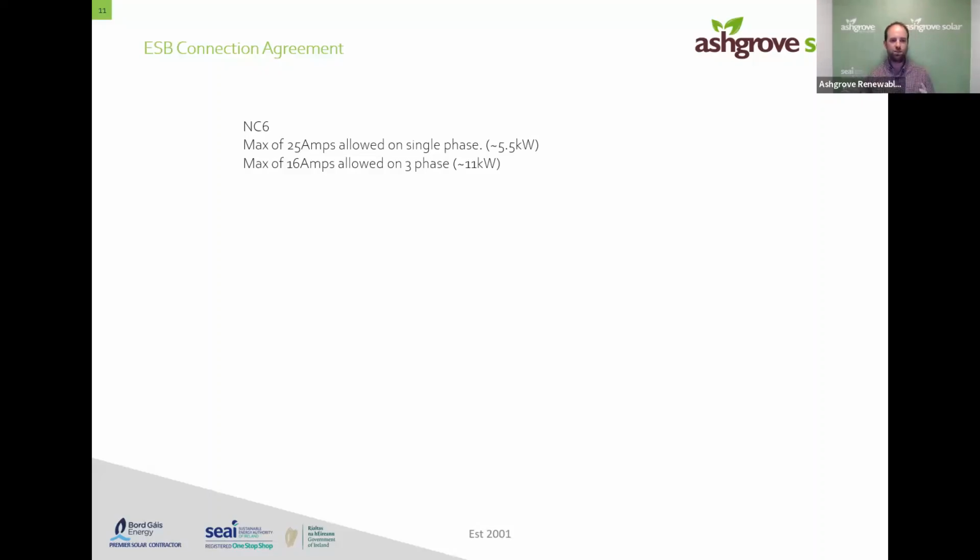So the max system that you can put on for that NC6 form is 5.5 kilowatts if you're on single phase, or 11 kilowatts if you're on three phase. So the 16 amps there is per phase, so it's 16 by 3, and that's the most that the ESB are happy for you to put on under this NC6 form, which is basically the formality, the simplest form that we can put in. Again, your solar installer will put this in for you, but it's just the reason why we don't put in 100 panels on every house.